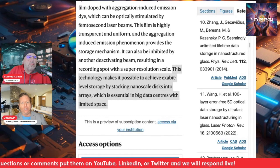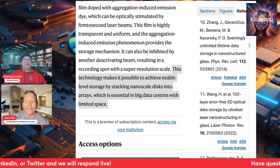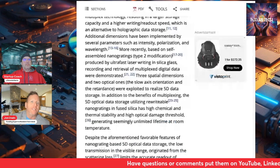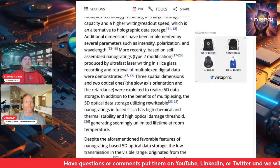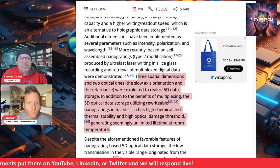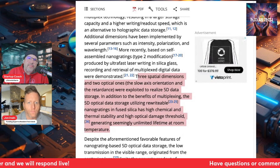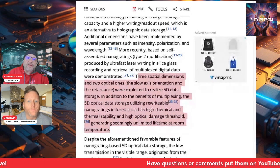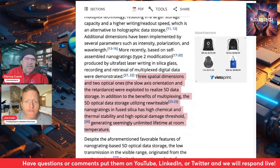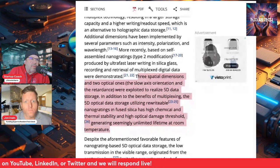Like imagine, well, I guess I only have about 20 terabytes worth of data, but imagine just having unlimited. Like you have one disk that can store your whole life, your whole family's life, even more, and then some. Yeah, and it's talking about unlimited lifetime storage at room temperature, which has always been a concern for a lot of the mediums, especially from a demagnetization point of view after a number of years. Is this really lifetime storage, or is it just a word they use to say it's longer than what we're using today?